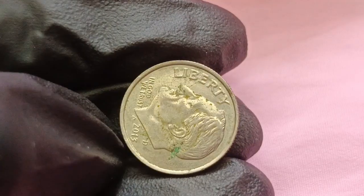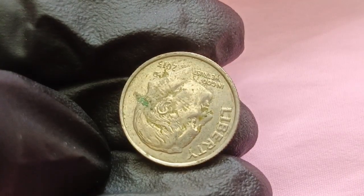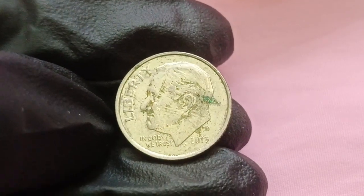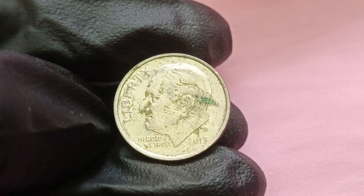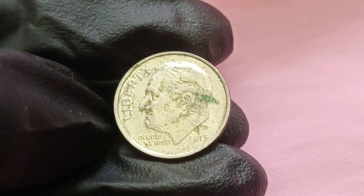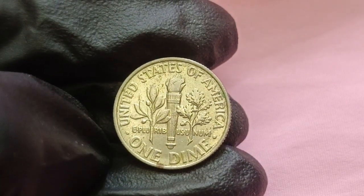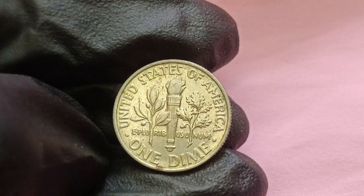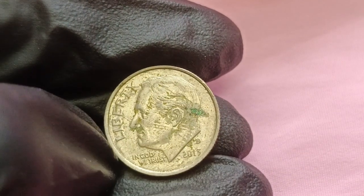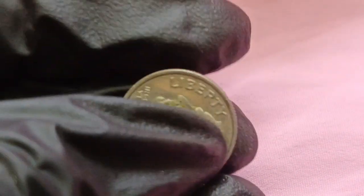The authentication process took nearly 6 months as experts from around the world were brought in to examine the coin using advanced imaging technology, microscopic analysis, and chemical testing to confirm its authenticity and determine its exact grade, with the final verdict being that Margaret's dime was indeed a genuine 2013 D multiple error specimen that graded MS67, meaning it was in superb uncirculated condition with only minor imperfections visible under magnification.